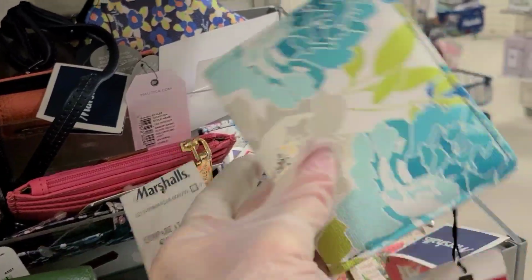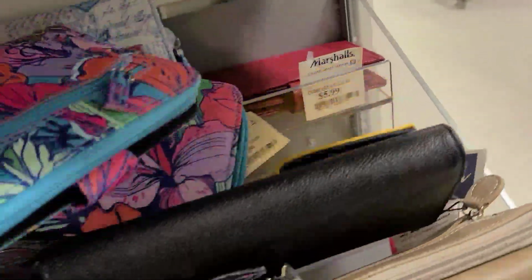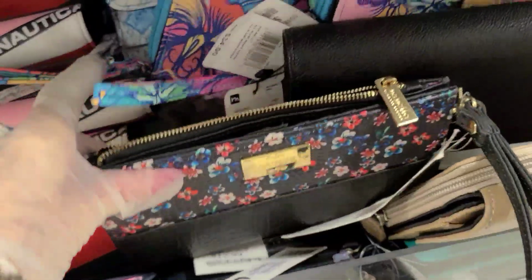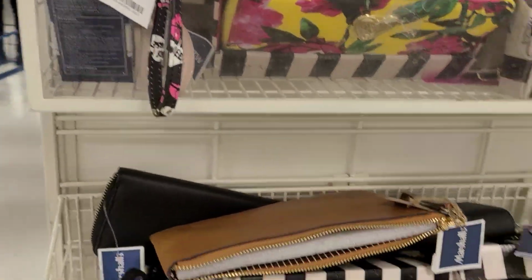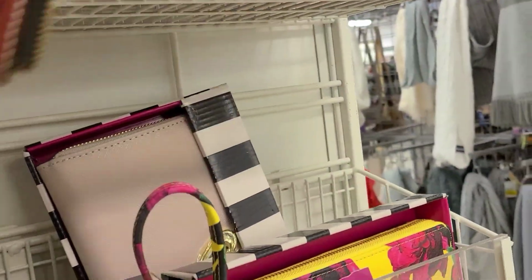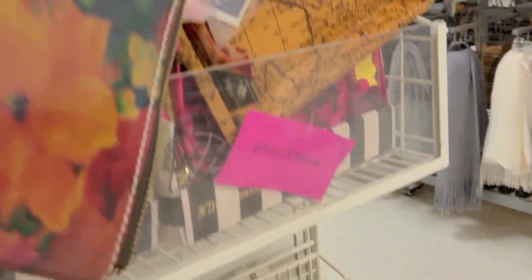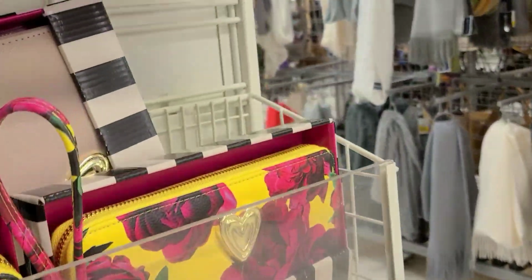Seven on this, that must be a Mundi. $9, pretty colors. I don't see anything new in billfolds since I was here last. The little Betsy, oh, that comes in a set with a scarf. This is like mine. I think I paid $16 for mine just alone. This is $16, but you get a scarf with it.